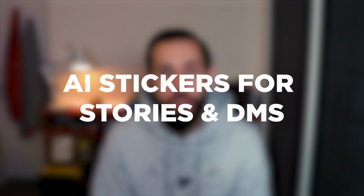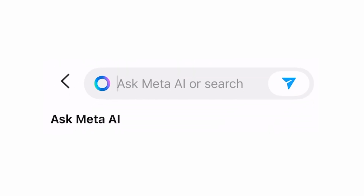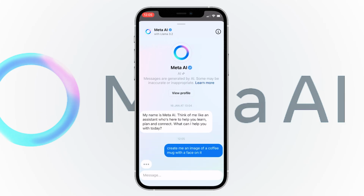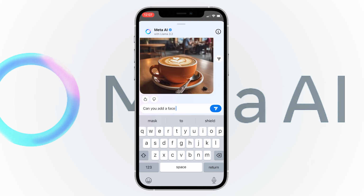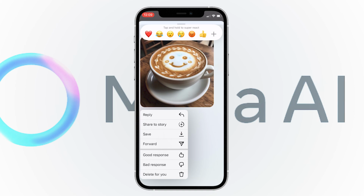AI stickers for stories and DMs. You can now create custom AI stickers directly inside Instagram DMs. Just tap the Meta icon at the top of your messages and let the AI create unique stickers and images through prompts that you give it, that you can use on your Reels, your stories, and in your messages.